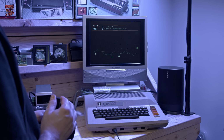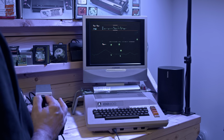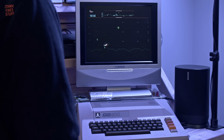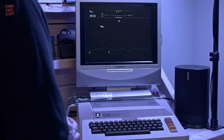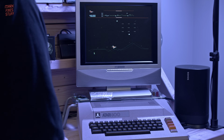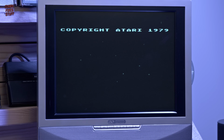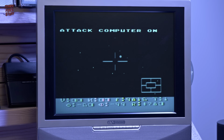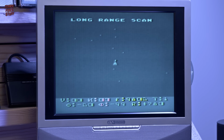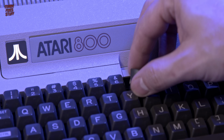But I didn't stay sad for long because Defender was calling. I don't remember playing this version, but it's so good. And I don't care what anyone says. Although I'm crap at it, this joystick is one of the most responsive controllers ever. But there was something playing on my mind. And it wasn't the fact that I was crap at Defender. It was something more deeply rooted. It also wasn't the fact that I couldn't remember how the hell to play Star Raiders. I really need to download the manual for this. No. It was that the keys on the keyboard really fall off super easily.